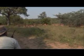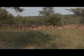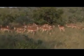Anybody interested? There's an emu in front of our camp. Thank you, Sydney. Another leopard in front of Sydney's camp.